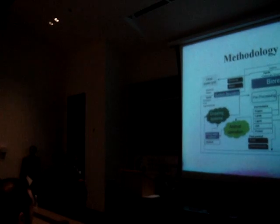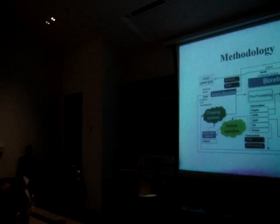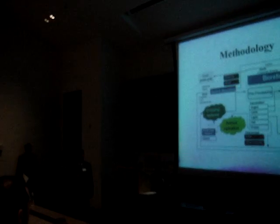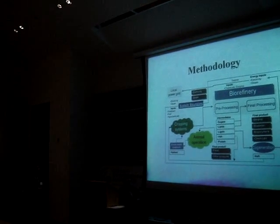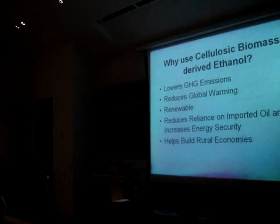Both the enzymes are patent pending, as well as the AFEX method, the ammonium fiber explosion method. That's the method that we're using to go from the raw biomass to the sugars. Another byproduct is carbon dioxide. Carbon dioxide is then sold to beverage companies, food industries, and stuff like that. So as you can see, there are several byproducts, all of which are sellable.